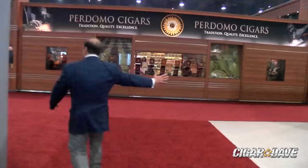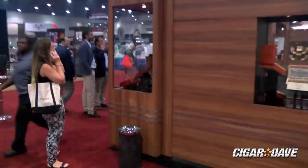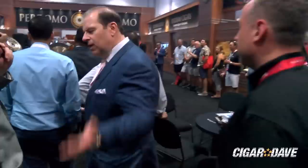And again, you can see how massive these areas are. Perdomo Cigar, you can see how big it is. And we'll go over and watch Nick play the drums here. And we'll come right up close. Come on in, guys. Excuse me.